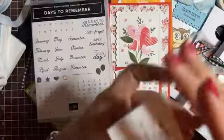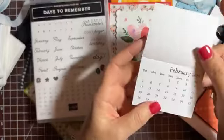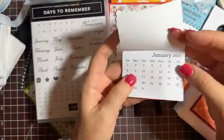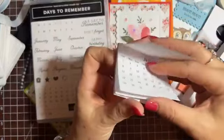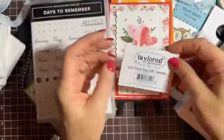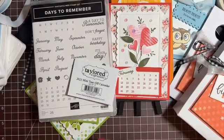In addition to that, I'll be sending anyone who wants to make and takes next week the tear-off calendar. If you don't want to bother with the stamp set, you know, you can use just these little ones and just frame them out and put them on instead of using that. So we're going to play with calendars next week. I think it'll be fun. I hope you can join me for that.